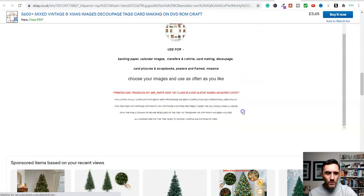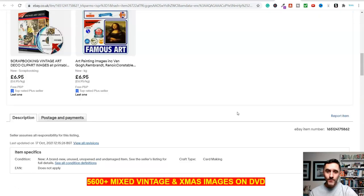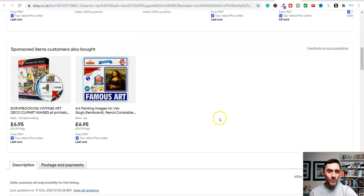This bit here, this is the bit you want to focus on. Here it is, look. So, in terms of the images, our software is distributed freely under the GNU Mozilla Public License, i.e. the public domain. So basically, any image which is in the public domain means, by law, you're allowed to go ahead and you can make money with them. You can do whatever you want.